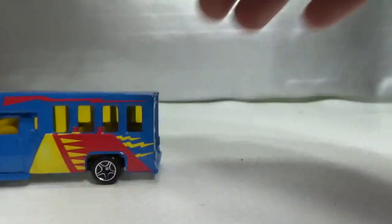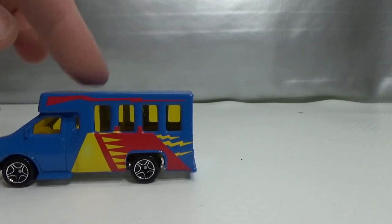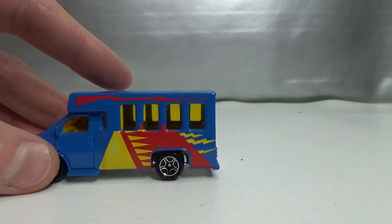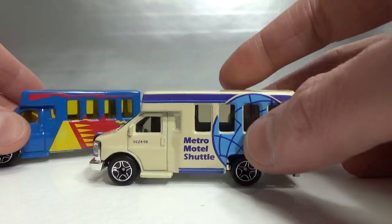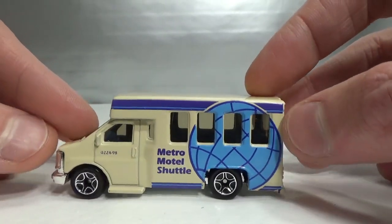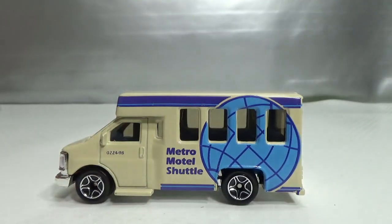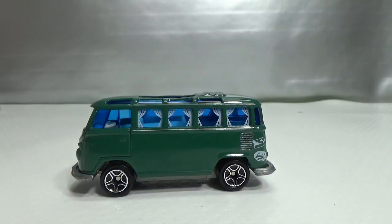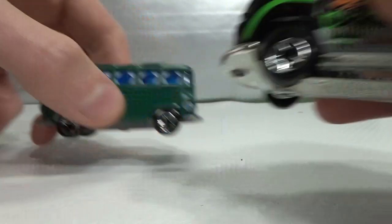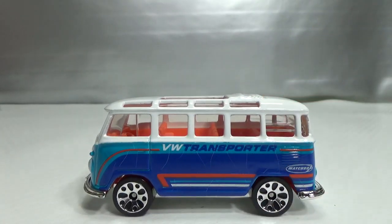And then we got the Chevy Transport bus. By the way, all the ones that were in the 5-pack are now my oldest versions of these castings. This was released the year after, in 2000, in the mainline series. Very cool also. And the last one, the VW Transporter, also the oldest version I have, as I said, 1999, and then I got one from the year 2000, also from a 5-pack, the Storm Trackers 5-pack, and then this one from 2001, a mainline.